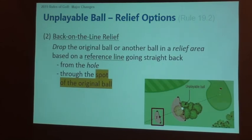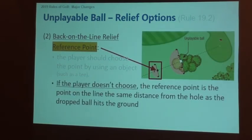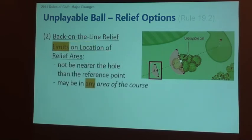So we already talked about a lot of this stuff, but stroke and distance, go back. If you play from the tee, you can play from anywhere in the tee. If you're using the back on the line, you get to pick any spot. That's your reference point, and then you get a 1 club length area to drop in. So this is all stuff we just covered with the penalty area stuff, and it just remains the same with unplayable ball, including that if we don't pick it, the spot becomes where it hits the ground when we drop, equidistant from the hole. Our 1 club length relief area on this second one, and again, it can be in any area of the golf course.